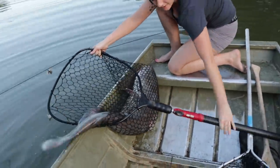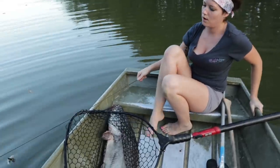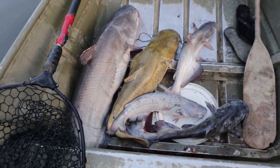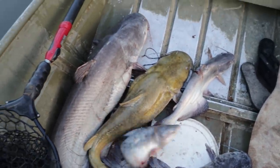That, my friend, is a monstrous blue cat. And we're gonna get it off the hook and show it better here in a second. Alright guys, we're gonna weigh this at the very end, but it makes that flathead pretty small.